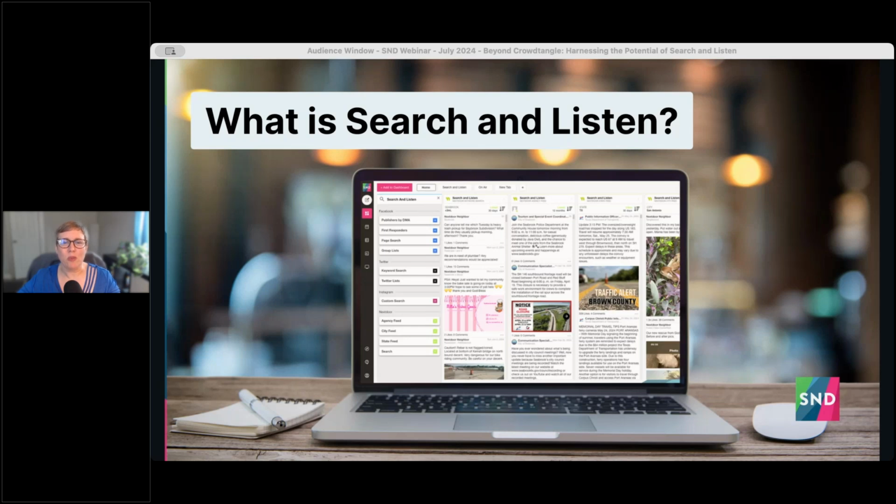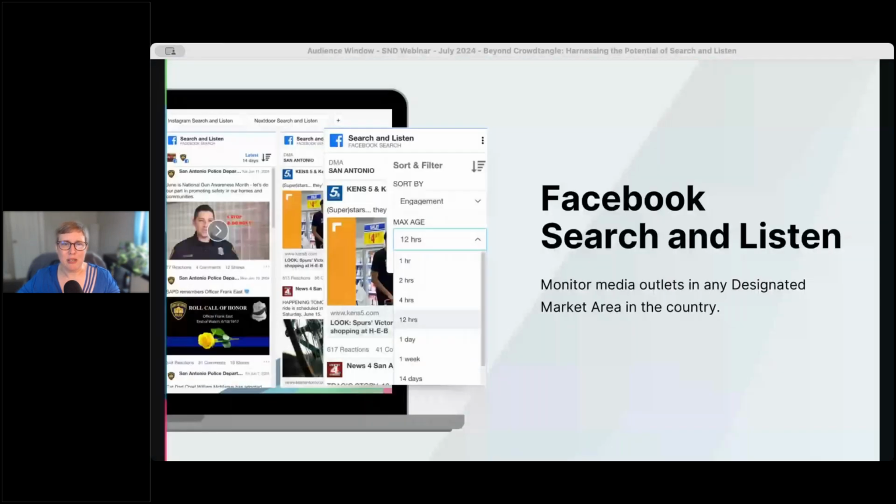We'll start right at the top with our Search and Listen tools for Facebook. First is Publishers by DMA. You can search for any Nielsen designated market area in the US and follow the Facebook pages for all news publishers in that market, or just the ones that you're interested in. You can sort your column by engagement to see what content people are responding to the most, or sort by most recent content to keep track of the latest news in that market.